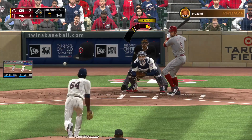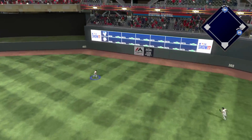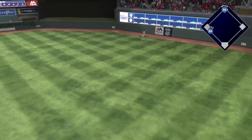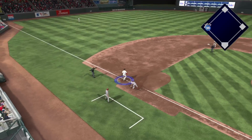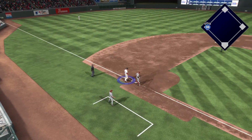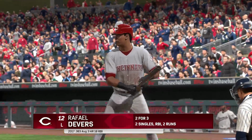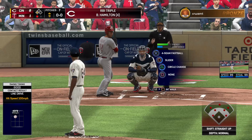The 1-0 delivery. Shot toward right center. That gets down. He's got himself a base hit. They'll try to score that runner from first. He's around third. They'll add on to their total as the run scores all the way from first. It's an 8-1 ball game. So stepping in, number 12. 2 hits in 3 at-bats for him in this one.